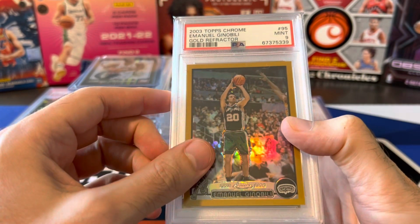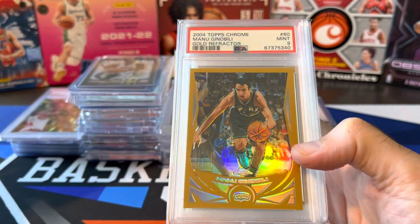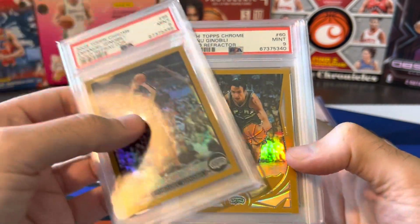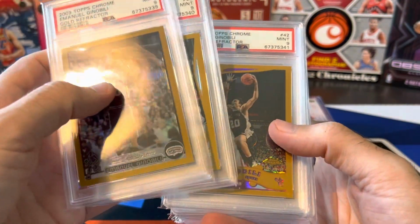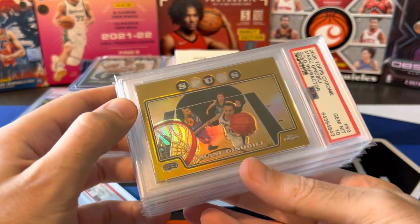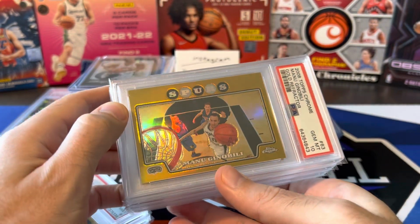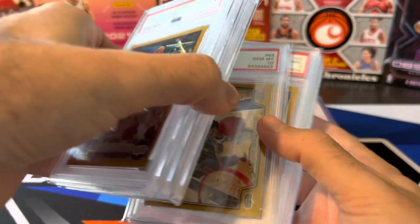Got 03 Topps Chrome. Bought this raw, got it graded, mint 9. 04 Topps Chrome, bought it raw, got it graded, mint 9. 05 Topps Chrome, bought it raw, got it graded, mint 9. This one I actually bought already graded. This is a Gem Mint 10 from 2008. Probably one of my favorite pickups of the entire year.